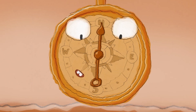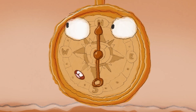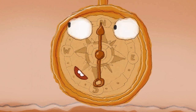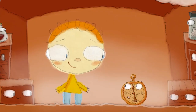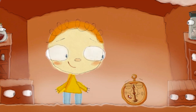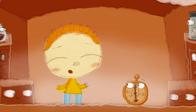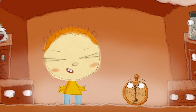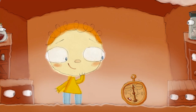Compass, what do you do exactly? Well, you see this needle here? It always points north, Henry. No matter where you are, you can always work out where you're going. So if you ever want to go on an adventure to discover a new and exciting land, I'm the one to help you find your way. That's so interesting, Compass. Have you ever discovered a new and exciting land before? I'm afraid I haven't, Henry.